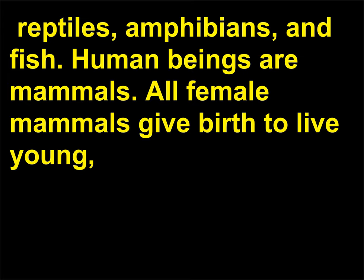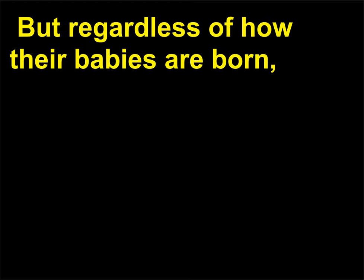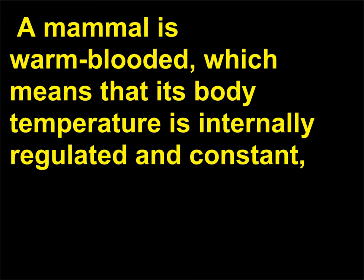All female mammals give birth to live young, with the exception of the platypus duck and the spiny anteater, which reproduce by laying eggs. But regardless of how their babies are born, all female mammals nurse their young with milk, which they produce from mammary glands. A mammal is warm-blooded, which means that its body temperature is internally regulated and constant, and does not change with different surroundings.